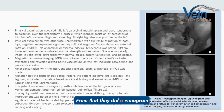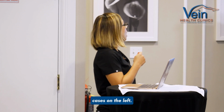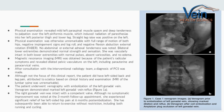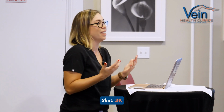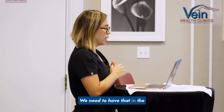From that, they did a venogram, demonstrating marked left gonadal vein reflux. The right gonadal vein was intact with a complete valve. So the right one was fine. The issue was in the left, which is 80% of the cases. And they treated. At the 3-month follow-up appointment, she didn't have much improvement, but at the 6-month mark post-embolization, she had a significant improvement in her symptoms. She went back to being active, running and cycling, as a 39-year-old should be. So it's very imperative for us clinicians to be aware of it: okay, it's a woman, she's 39. This doesn't happen just when you're 40, 50, we need to have that in the back of our minds.